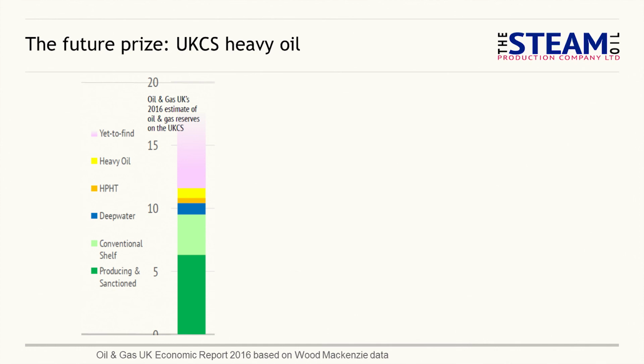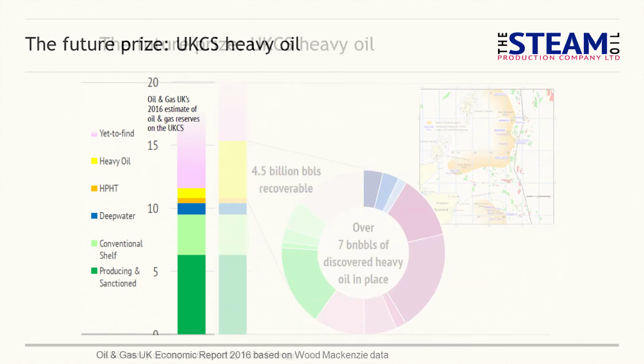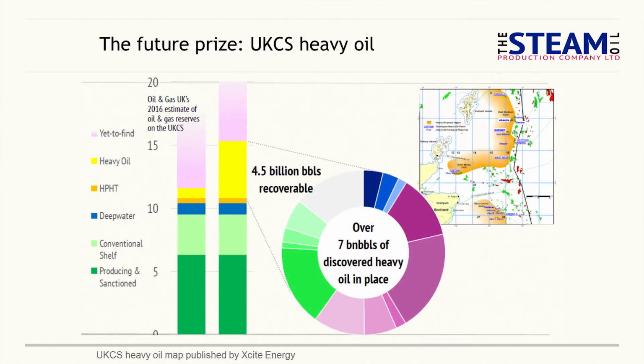So all they consider as producible is possibly Bressay, maybe a bit of Bentley. We're saying that there's something quite different out there. If you can steam inject, you can attack a lot more. About 4.5 billion barrels recovery. It transforms the North Sea objectives, if this is possible. There's about 9 billion barrels of discovered oil at the moment. A lot of wells haven't been drilled because they know they're going to find heavy oil. We've got 7 billion that we think, in one way or another, can be produced, some with very high recovery.